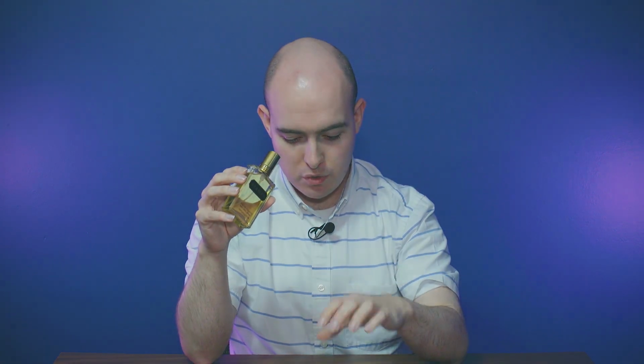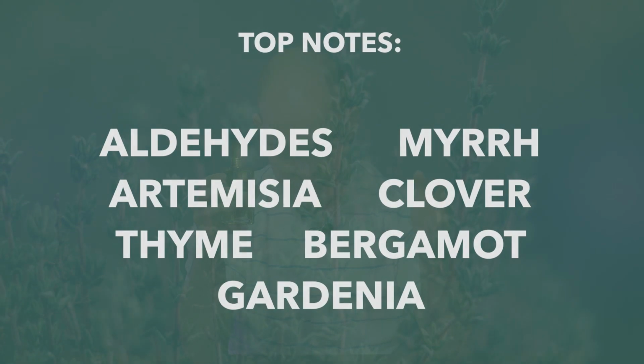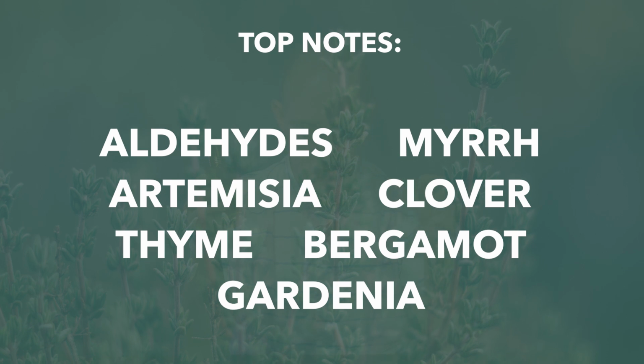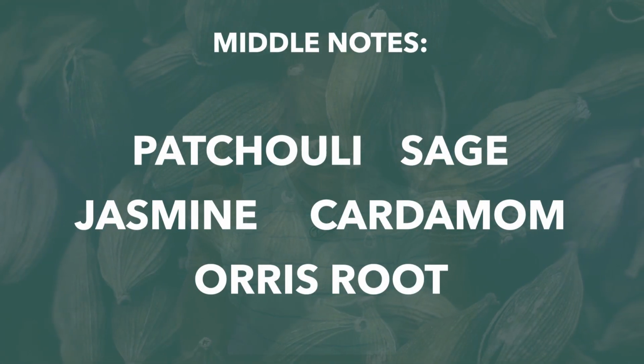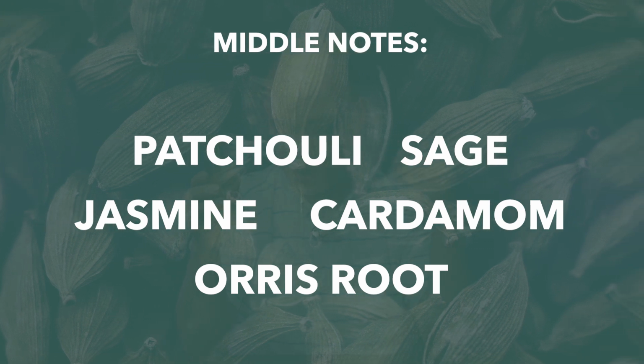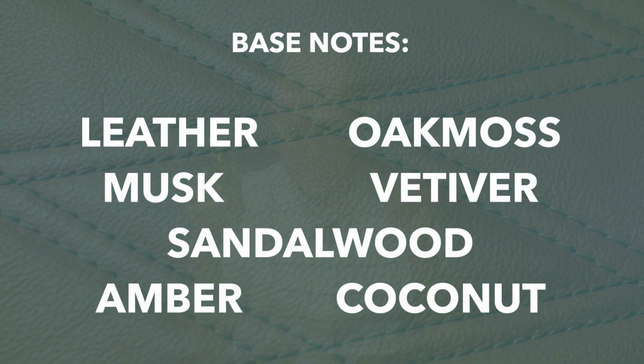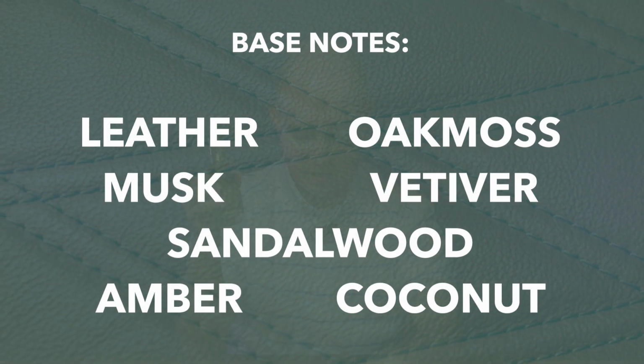It was at the time when men's fragrances started combining a lot more of the citrus and the leather, started being a lot more unique, and Aramis was one of those that really stood out. Let's go ahead and go through that note breakdown real quick. On those top notes, you have aldehydes, myrrh, artemisia, clover, thyme, bergamot, and gardenia. On those middle notes, you have patchouli, sage, jasmine, cardamom, orris root, and on those base notes, you have leather, oak moss, musk, vetiver, sandalwood, amber, and coconut.